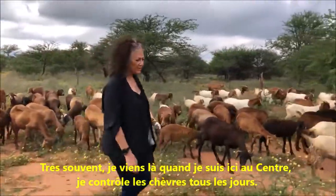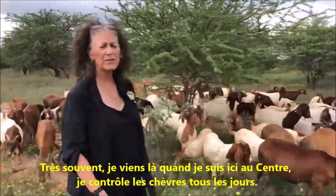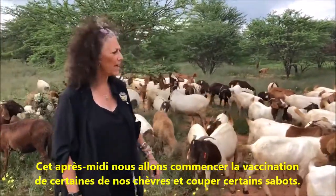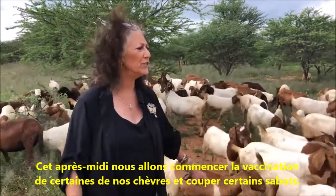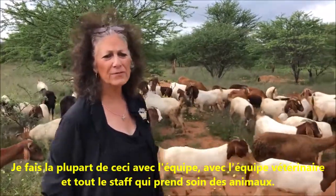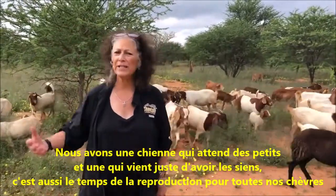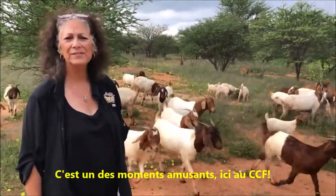So I don't often come out here. When I am here at the center, I check out the goats every day. I work really close with Armos and our staff, making sure that they're okay. This afternoon, we're going to start vaccinating some of the goats. We deal with vaccinations, hoof trimming, and I do most all of that with the team, with the veterinary team and our staff who take care of the animals. We've got one pregnant dog right now. Another one's been breeding, and it's breeding time for all of our goats as well. So it's a fun time here at CCF.